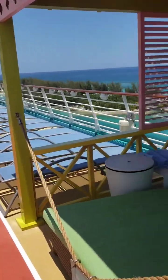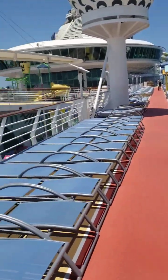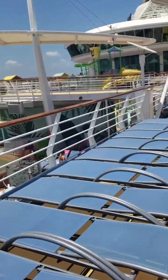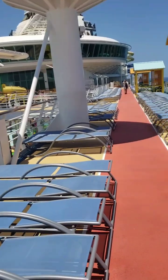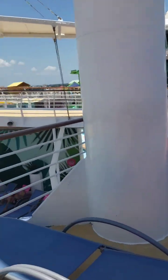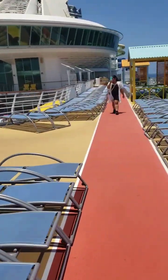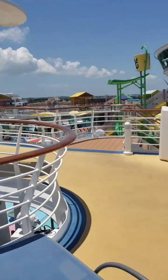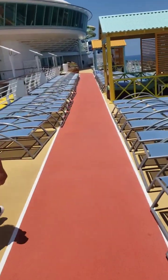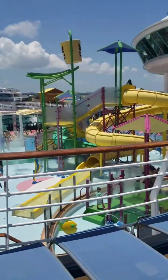Right after COVID though, these were all free. I remember laying in them after COVID when they reopened the ships up, when the boats were like 10% full. It was awesome. You had a whole deck to yourself. And this boat holds like 4,000 to 5,000 passengers, and there would be 300 people on here. It was amazing. I missed that. Now it's completely full, so they nickel and dime you for everything.